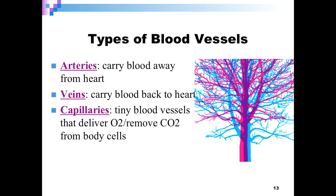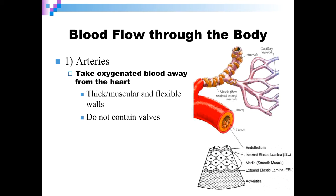And the last but not least are your capillaries. And your capillaries are tiny, tiny little blood vessels, and they deliver oxygen and remove CO2 all on their own. And the best example I can give you of your capillaries is if you look in your eyeballs. So if you go in front of a mirror or you look at your partner and make them make their eyes really big and you look in their eyes, those are capillaries. And we have capillaries everywhere in your body. It's just that that's the easiest place to see them.